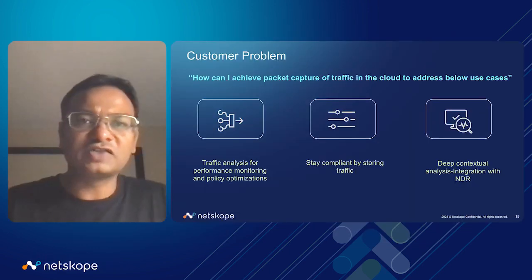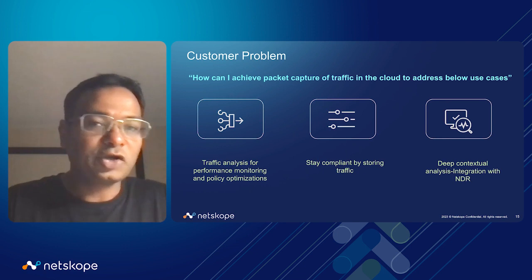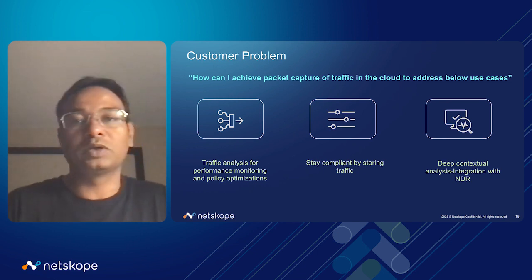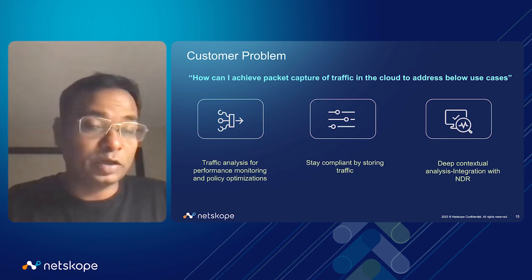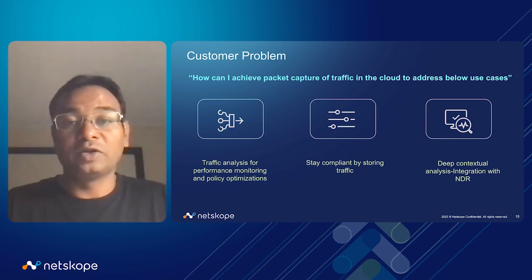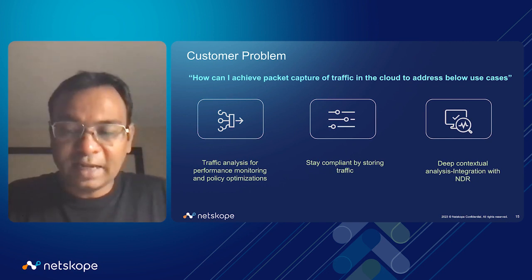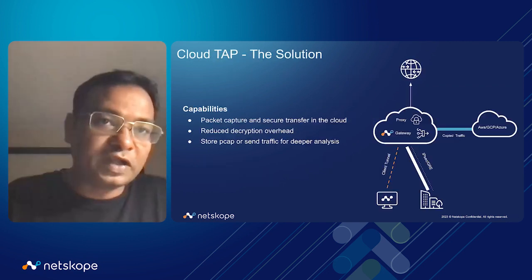But with digital transformation and cloud adoption, we are not talking about one network. We are talking about multiple networks. There is a customer network. There is a Netskope network, or the cloud network. And with this journey, what customers want to do is capture traffic in the cloud. And that is exactly what we are solving.